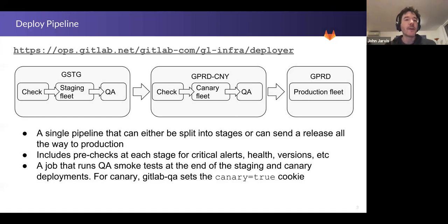So here is the deployment pipeline. You can see that it's broken into environments: we have staging, we have Canary, and we have production. What we've done in the last month is we've transitioned off of the previous deployment tool called Takeoff into a new deployment tool called Deployer, which leverages GitLab CI/CD and allows us to create a pretty flexible pipeline for deploying the Omnibus. One nice thing about the new Deployer is that it's flexible enough.